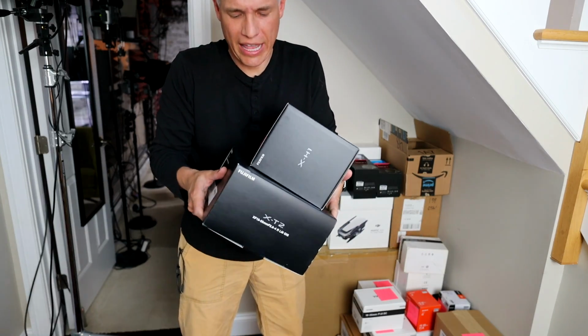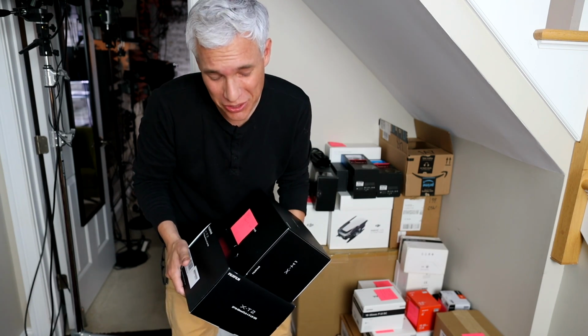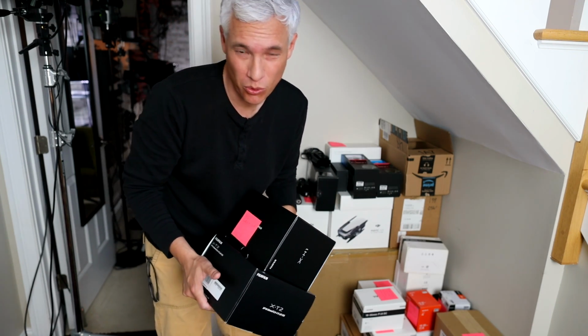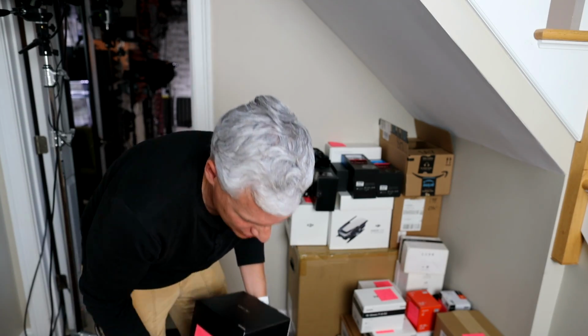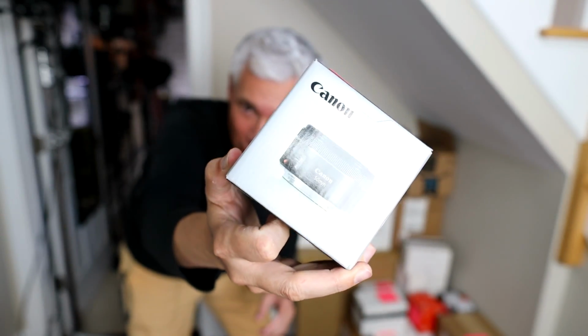More stuff. This is the X-H1 and the X-T2 from Fujifilm. They're both good cameras, but I love the X-T3 more, and we don't need multiple Fuji bodies. The Canon 50mm f1.8, still a lens that I recommend to so many people. It should be your second lens. It's a great lens. We have bigger and better stuff.